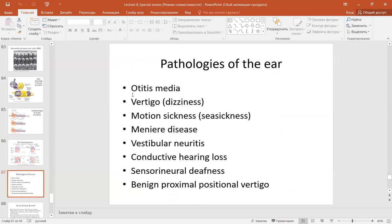Pathologies related to the ear: otitis media, vertigo, dizziness, motion sickness, Meniere's disease, vestibular neuritis, conductive hearing loss, sensorineural deafness, and benign paroxysmal positional vertigo. You can find this description in the textbook, or you can find it on the internet, and compare. I recommend you compare with the normal conditions which were described just now in the lecture.